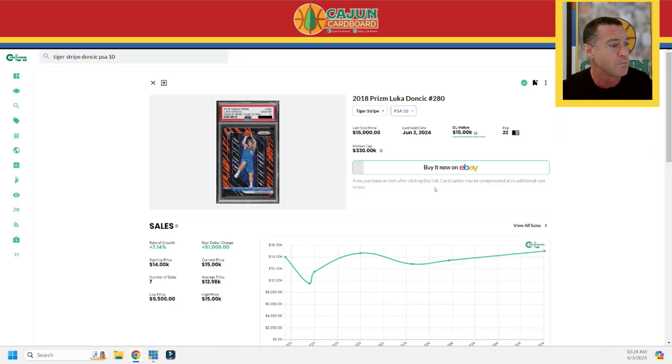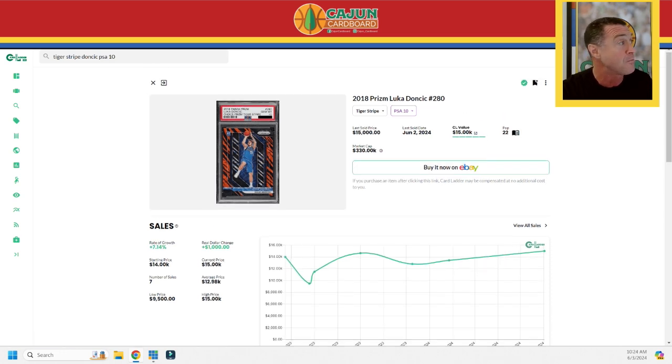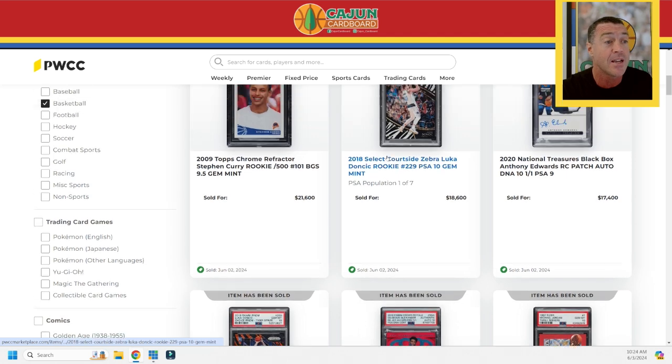There it is in all its glory and splendor. That is up 7%. So another Doncic card that's up. It's gone up two times in a row. It's only a pop 22. There's not a lot of those out there, guys.